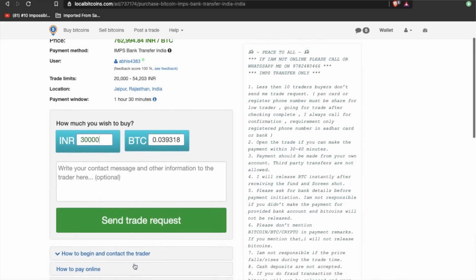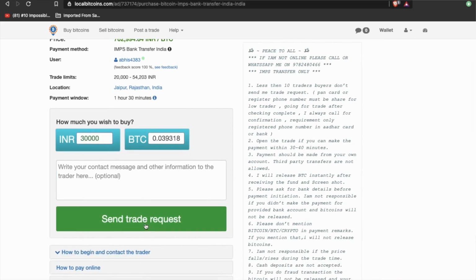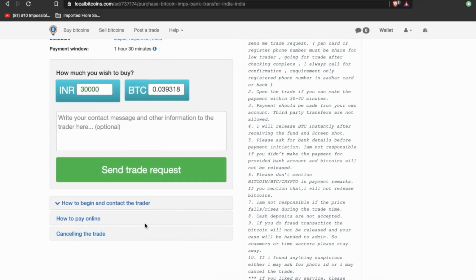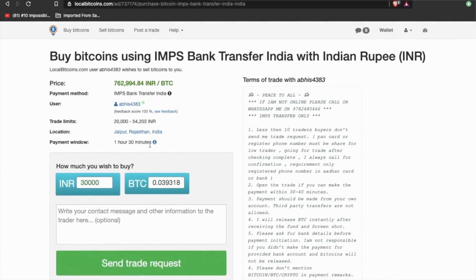After you have sent the trade request, ask the vendor for the payment details like bank details or any other payment, and then transfer the amount. When you transfer the amount, make sure that you take a screenshot of the confirmed payment and then send that screenshot to your vendor.